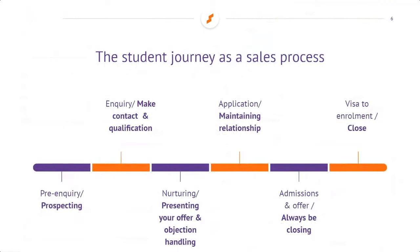If we then take a look at that as a sales process, we can see that there's a lot of similarities in that student journey as a sales process. We've got the prospecting at the start when they're a pre-inquiry. Then you're looking at making contact, qualifying the lead, taking that through the nurturing, presenting your offer, handling the objections, and then maintaining that relationship through to the close where we get the students to actually turn up.